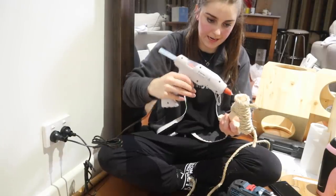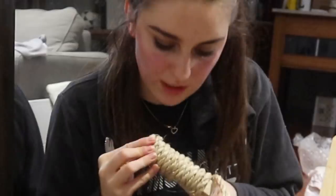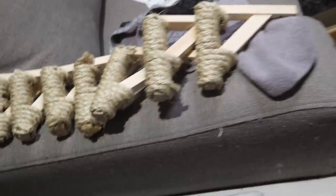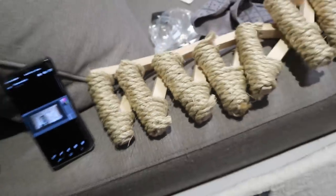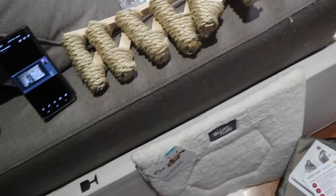There you go. Come to daddy. Stop coming to daddy. Stop it. Yes, glue to it. Become one with the peg. They've been looking pretty good. They look pretty good now. I mean, you didn't expect me to make 7 of them, did you? I really didn't expect myself to make that many.